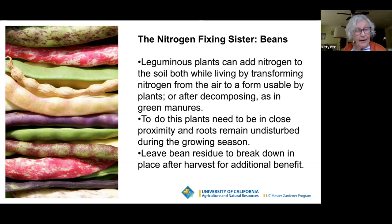So for this nitrogen fixing situation to help other plants, they need to be close by and the roots need to remain undisturbed. So we already talk about minimal soil disturbance, but interplanting like this, especially with the third sister, really makes it difficult for you to get in there and mess with the roots. After you harvest, leave that bean residue and allow it to break down in place.